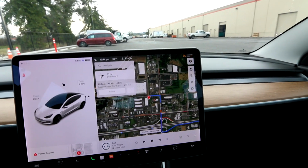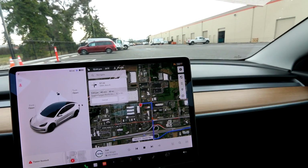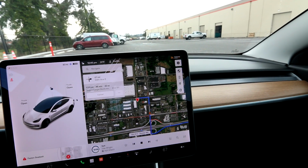Normally if I was going to start a trip to Spokane, I'd want to leave with a full charge, but you can see even with only 83 miles, it's still possible with the supercharging network to make it to Spokane. It does maybe require one extra stop at a supercharger than it normally would take.